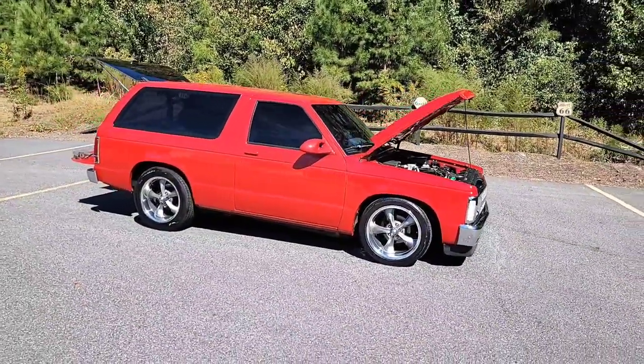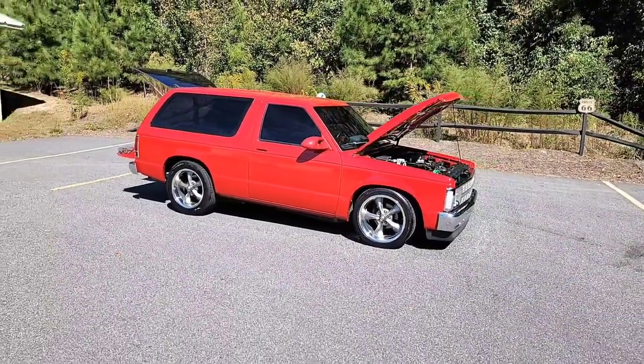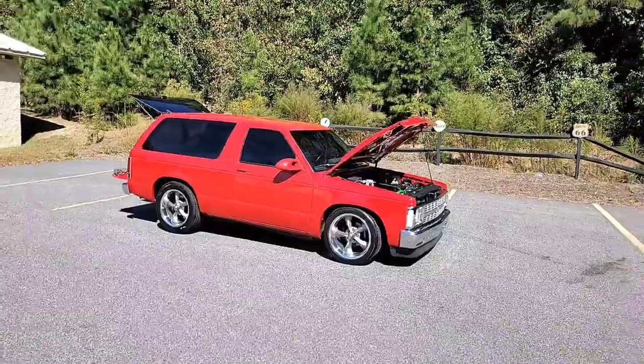He said he was going to bring us a cool S10 Blazer. And boy, he came through. This thing is slick. Really excited to show this to you.